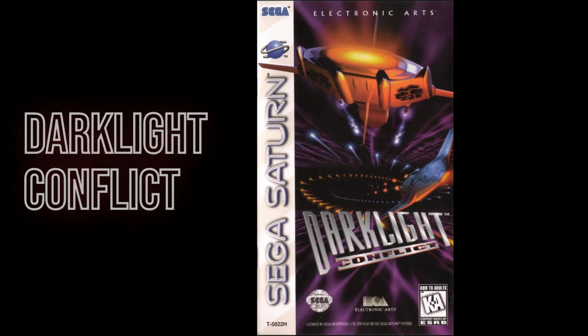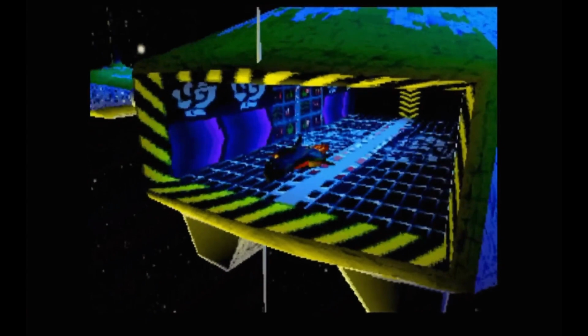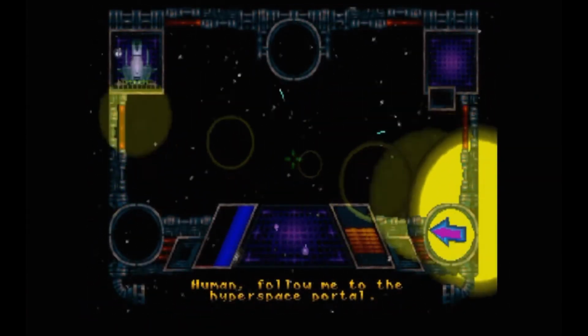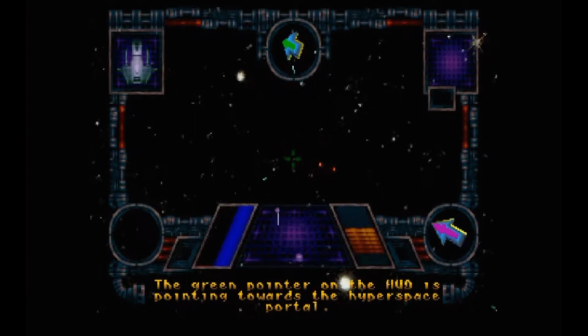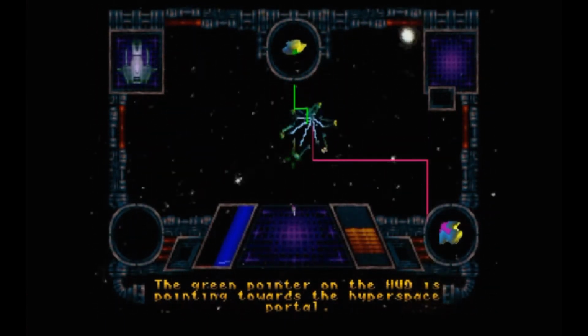The next game I want to talk about is Darklight Conflict. This is a great space sim that came out by Electronic Arts for the Saturn. You pick your spaceship and you just fly around, getting into dogfights and exploring the galaxy. I really, really loved this game as a kid, and I think that's because there weren't too many games like this on the Saturn, flight sims to be specific.